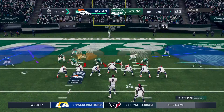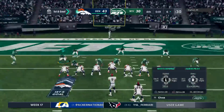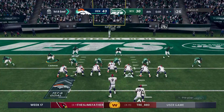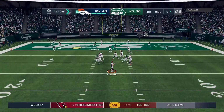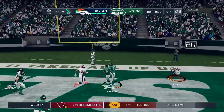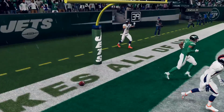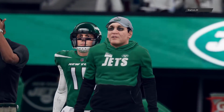53's the mark. 53. Check 53. 32. I got you. Check 3. 59. Stafford going to throw it. And that's going to be knocked away in the end zone. It's incomplete. Final score.